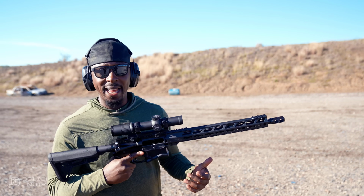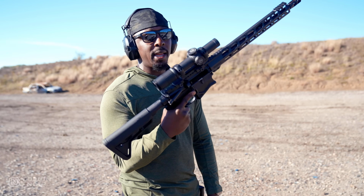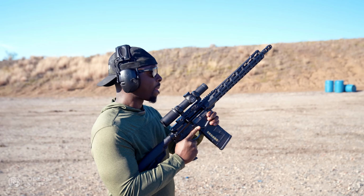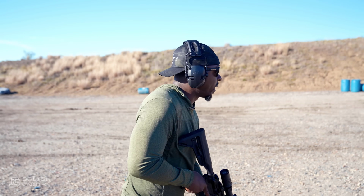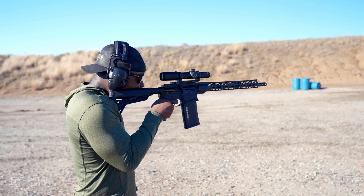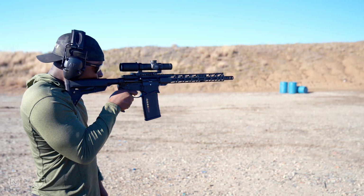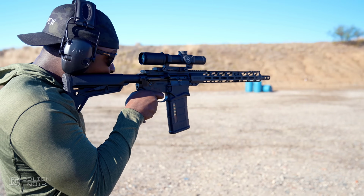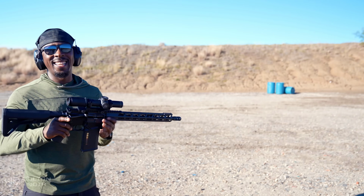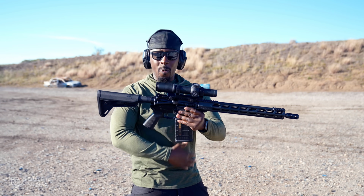And it's incredibly balanced, and that's another thing. As you can see here, there are very few AR-10s that I can manipulate with one hand like this. If I'm gonna be honest, look. This thing, just one hand. One hand. Look at that. This thing is freaking amazing. That's balance and lightweightness.